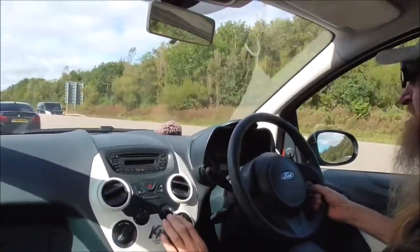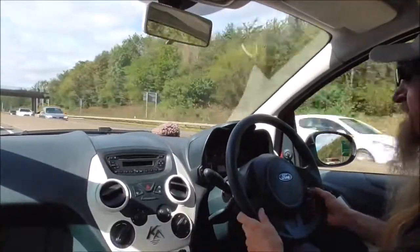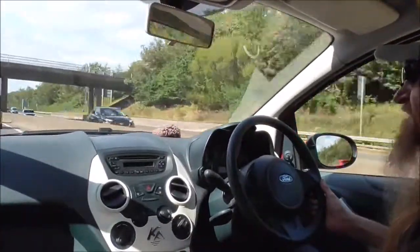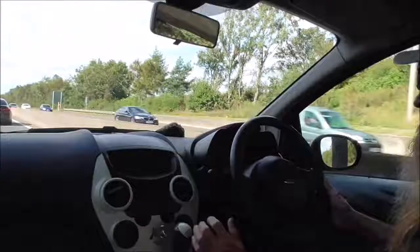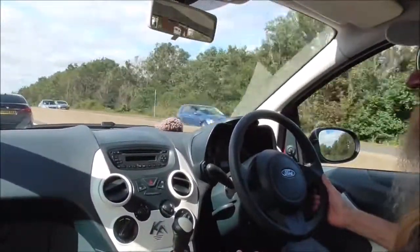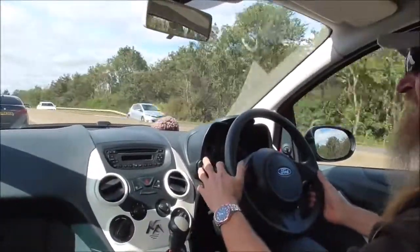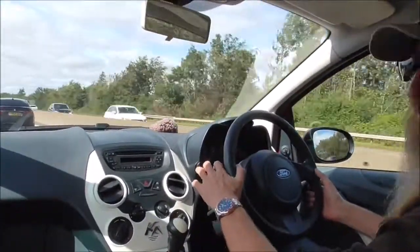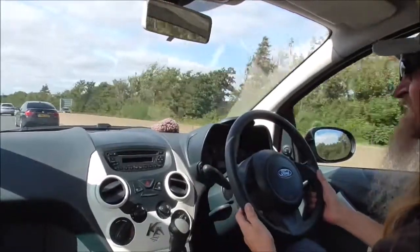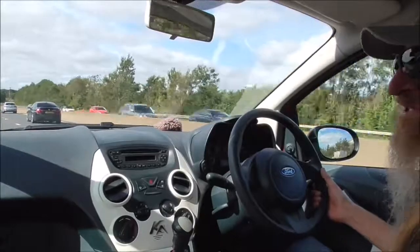Into the fast lane, get a bit of speed up. Third gear, fourth gear. 70 miles an hour speed limit. We're on to 68 there. Into fifth gear, it's a 5-speed box. She drives nice, but again the steering just feels a little bit null, as it were. Just come off the first junction here.